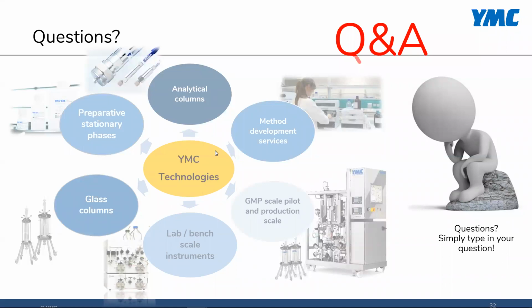So in the end, when developing a method, and usually it begins at the analytical scale, depending on your sample, how complex it is, how many different analytes or impurities you have, if it's a very simple, pure sample, I don't think you need to worry too much about screening a number of different columns. But if you have a lot of different compounds in there and you need to purify only, say, 1 or 2, it really comes down to selectivity.